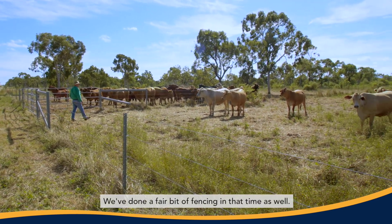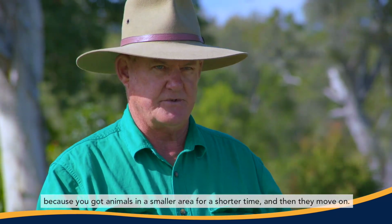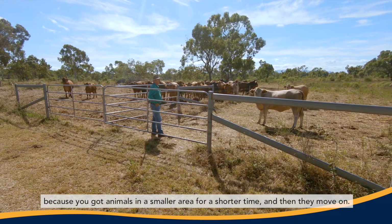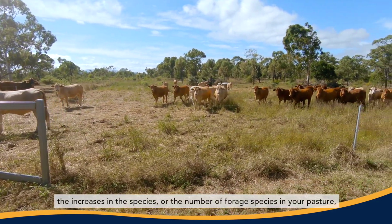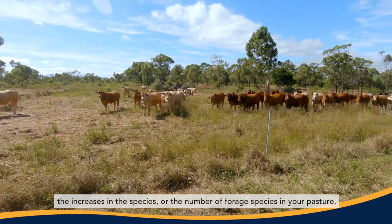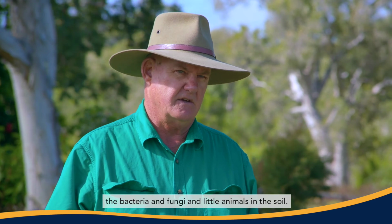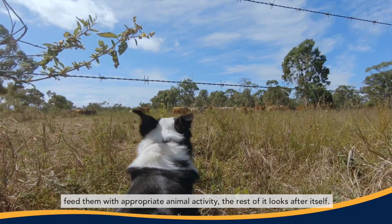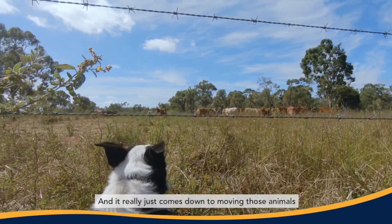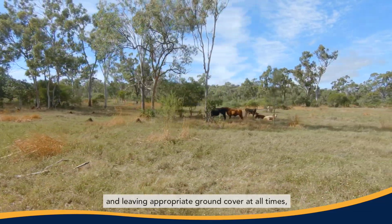We've done a fair bit of fencing in that time as well, and that enables a better process of rotational grazing because you've got animals in a smaller area for a shorter time and then they move on. The other major benefit from this type of process is not just the increase in the number of forage species in your pasture, it's the increase in the soil biology. The bacteria and fungi and little animals in the soil, they're the secret to the whole show. If we can look after them, feed them with appropriate animal activity, the rest of it looks after itself. And it really just comes down to moving those animals and leaving appropriate ground cover at all times.